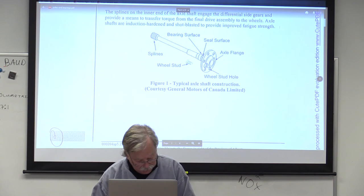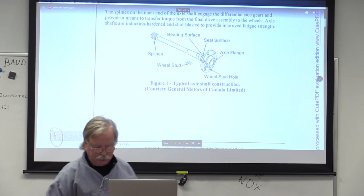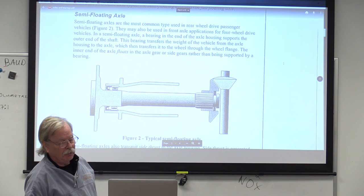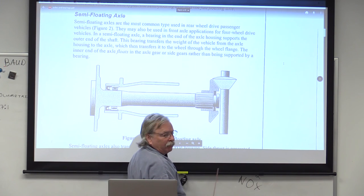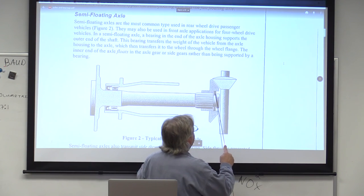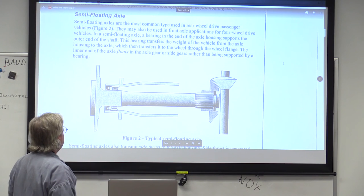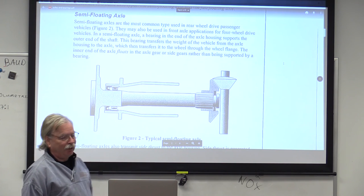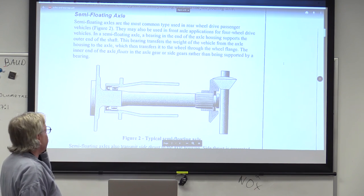Semi-floating are the most common type. Semi-floating, we know this type: take our center pin out of our differential, push our axle in, take out our C-clip, pop our axle out. Our seal here is very common to replace. The bearing, you're not going to do many, not now. You hardly see this anymore. You'll do the occasional bearing.